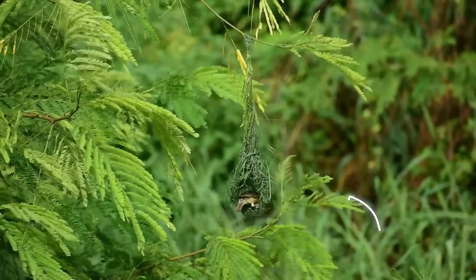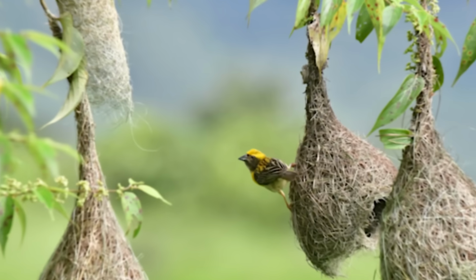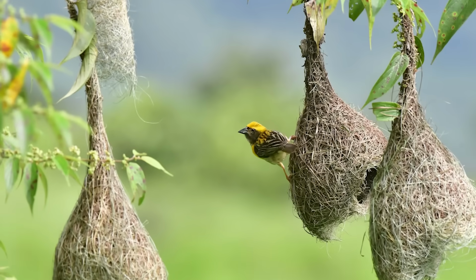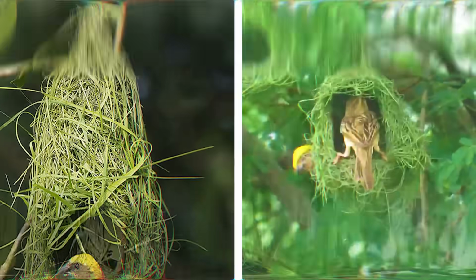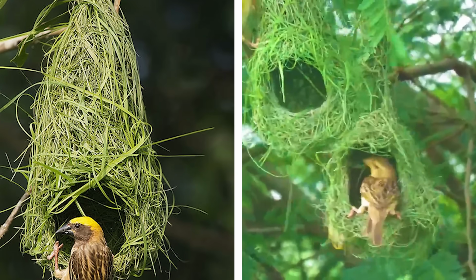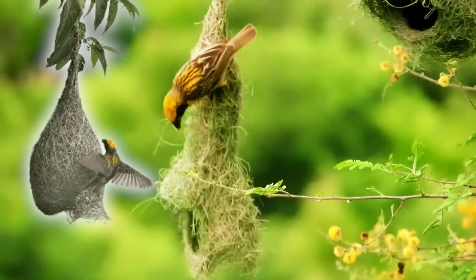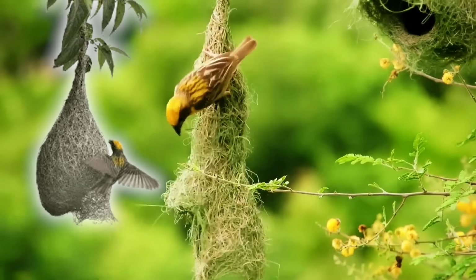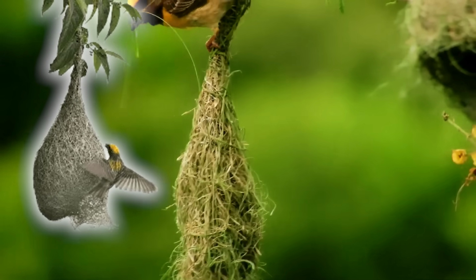These feathered engineers don't just throw together some twigs and call it a day. No, the Bayou Weaver crafts its home with the kind of precision that would make a Swiss watchmaker nod in approval. Each nest is a beautifully woven basket made from long strips of grass artfully tied together. The construction process is a real sight, involving a complex series of knots and loops, which the bird intricately weaves using its beak and feet.